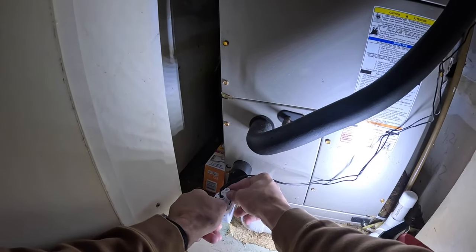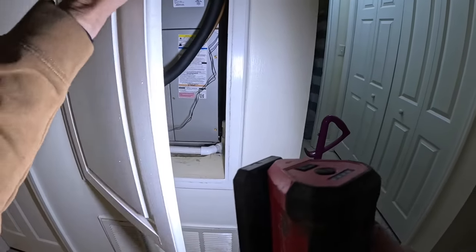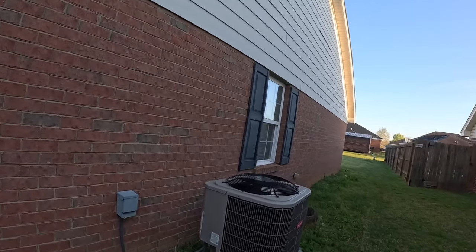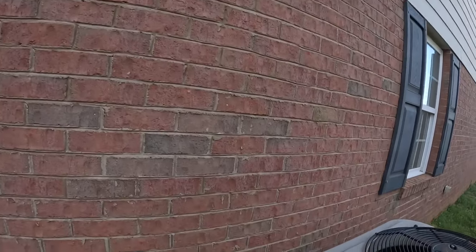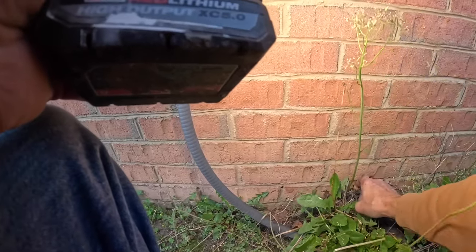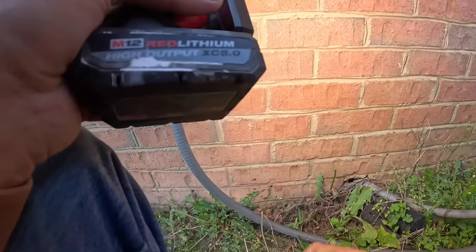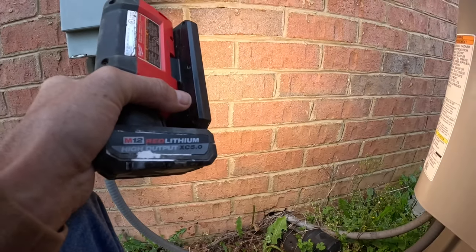All right, I'm going to go outside and look for the exit for this right here. The unit is right here on the side of the house. It doesn't have the drip line. All right, I'll look. There's the exit right there. Right there. So it converts over to copper somewhere.